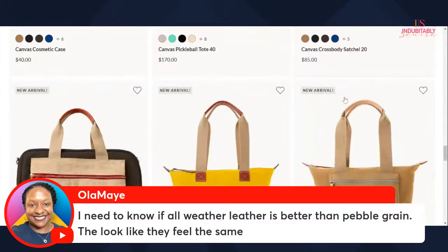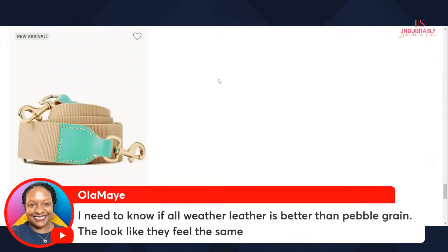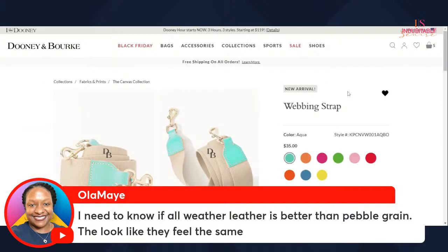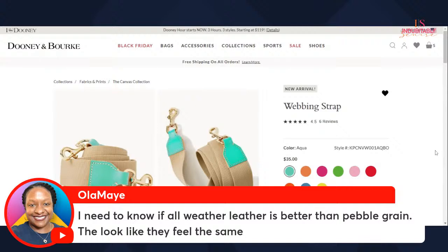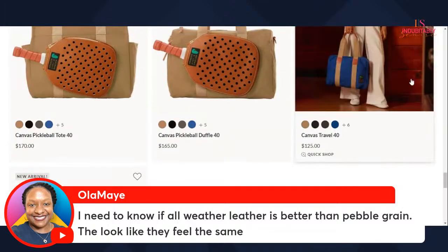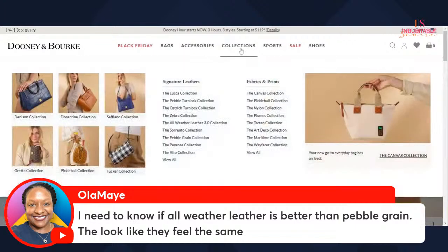Did not get the cosmetic case. I was really waiting to see if y'all was gonna get it, and nobody even showcased that part. I definitely want to get the web strapping, but then once I looked at it, I was like, I want the entire strap to be a different color, not just the base of it. So I talked myself out of that. Even though it's cute, I want the whole strap to be a different color. So yeah, I have yet to purchase that. Or give me an all black one and let me do whatever I'm gonna do with it. Yeah, that's how it's been flowing.